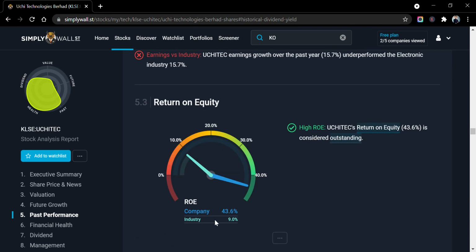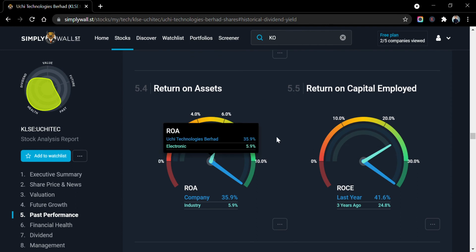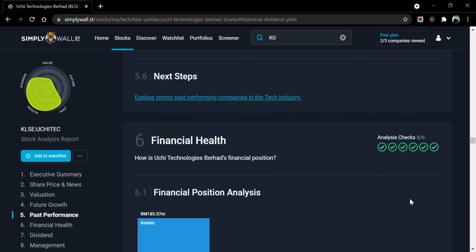Return on equity, the company has been giving 43.6% versus the industry at 9% only. That is considered outstanding. Return on assets is at 35.9% versus the industry 5.9%. Return on capital employed last year is at an impressive 41.6%. 3 years ago it was 24.8%.